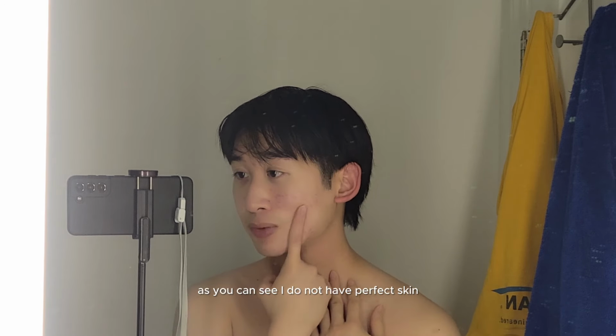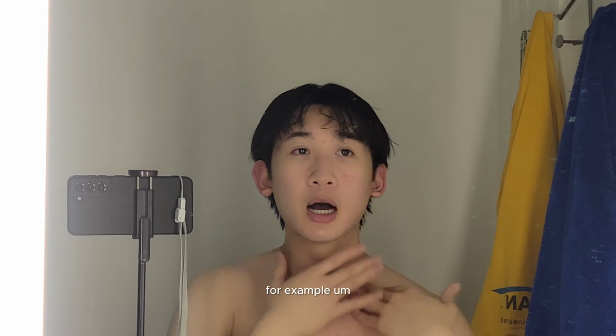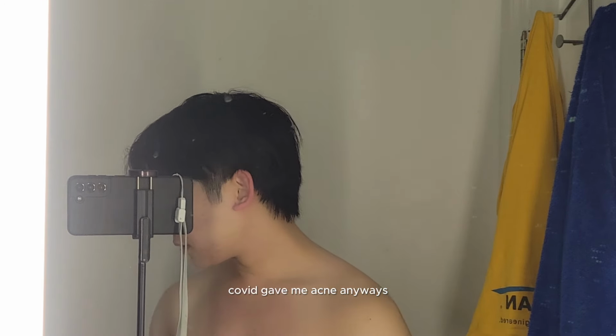As you can see, I do not have perfect skin. The camera reflecting off the mirror blocks a lot of my acne scars, for example. Like right now, I see a bunch of redness. I've struggled with acne, like during COVID almost. COVID gave me acne. Anyways.